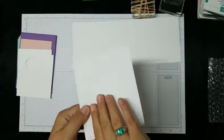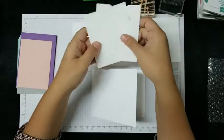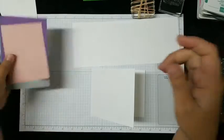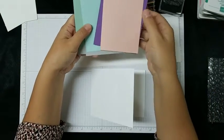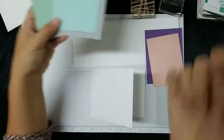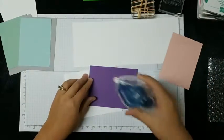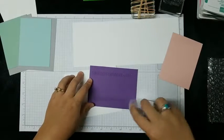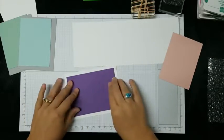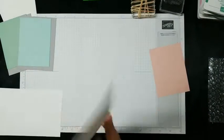Let's bend, shall we? And I've got a couple scraps of white. I've got some outer mats and some inner mats, and these were just scraps laying around. So, you know, do what you gotta do. I am grabbing my Stampin' Seal and putting my outer mats onto all my card bases so they don't get lost. You never know.